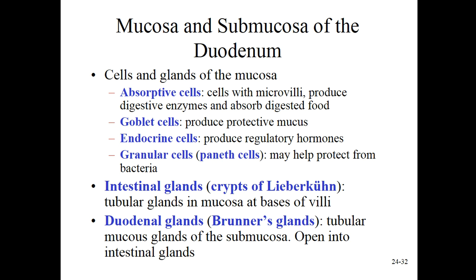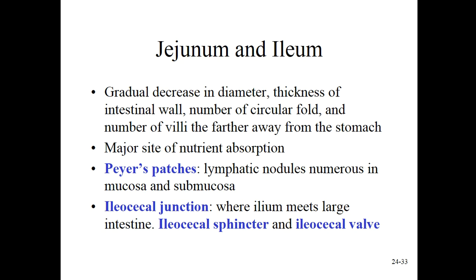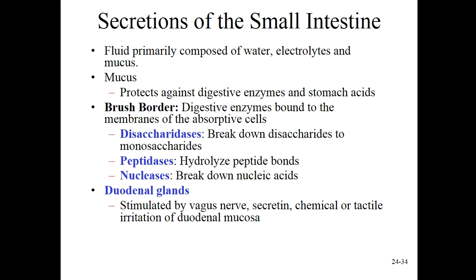Here we get a bit more detail on the different cells that we find in the small intestine. Downstream into the jejunum and ileum, we see most of our nutrient absorption taking place. The Peyer's patches are guarding for infection, and then ultimately the small intestine meets the large intestine here at the ileocecal junction.